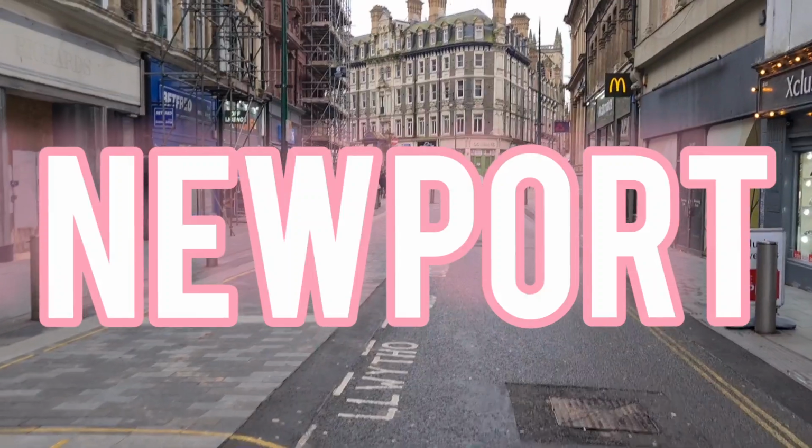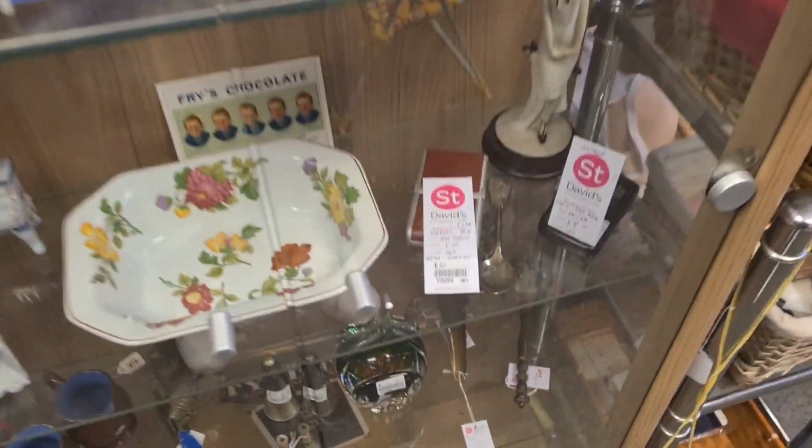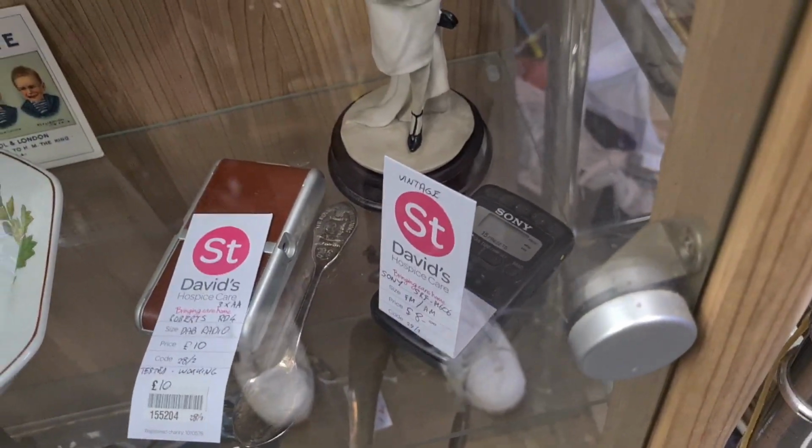Today I've come to Newport. Let's see what we can find to sell on eBay. Look at that in the glass cabinet there. That's a Sony portable radio. Sony, it caught my eye. I had that really cool Walkman last week.